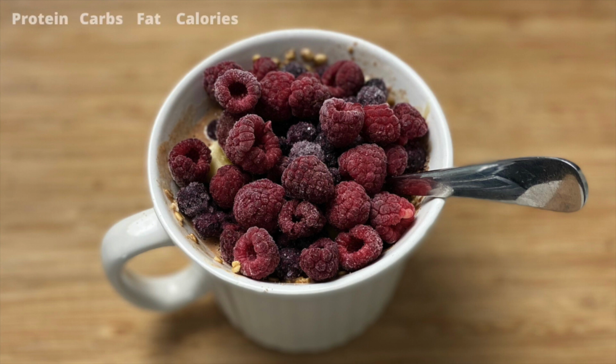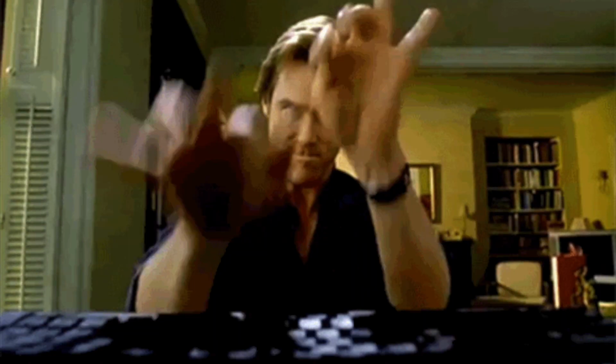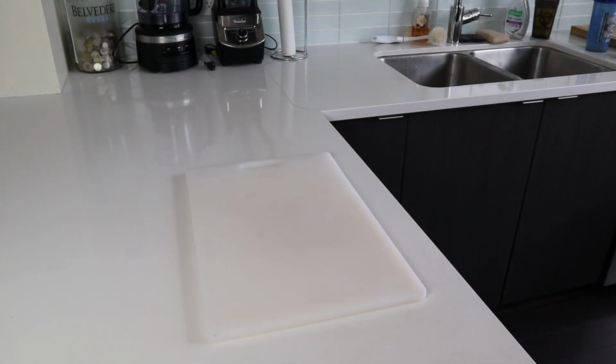So to break it down, we have 49 grams of protein, 146 grams of carbs, 26 grams of fat, and total calories is 1,014. I know that sounds high, but this will be our most hearty meal of the day. So head back to work until about noon, when we'll have lunch.